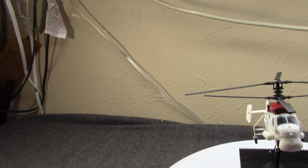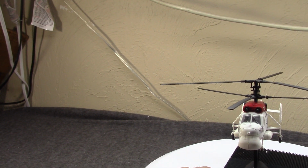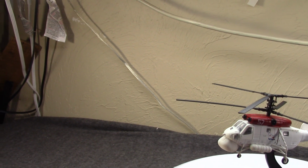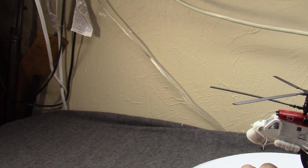Well, I've already covered the Russian Army and Air Force's Mi helicopters, at least as many as I could find in 1/72 scale diecast. But what about the Russian Navy?